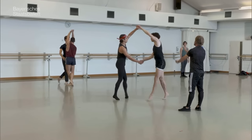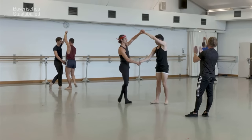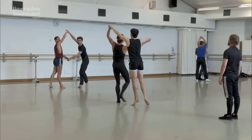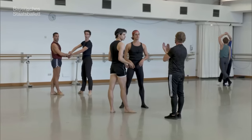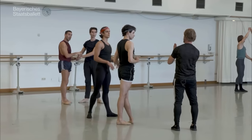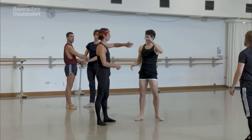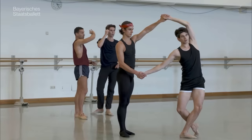Balance A, wait. Balance A facing each other, the first one, upstage and downstage. So we go and balance A. Then what we need to do is you go balance A like this, then the next one, when you're turning, you should be side to side, facing this way. First one is arms down.